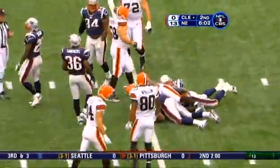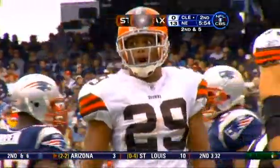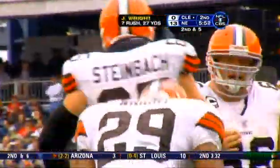Jason Wright still on his feet. He bangs his way out to the 15-yard line. Would be 2nd and 5. The one thing you know that's going through Romeo Crennel's mind right now is how many times he's been on the Patriots sideline and watched other teams come in here and self-destruct.